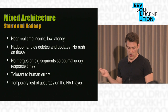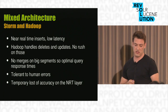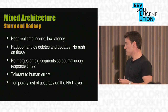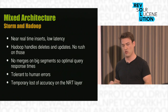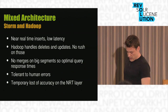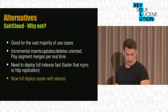Currently with Storm, we cannot do that at all. I mean, we can handle duplicates in an MD5 hash fashion, but it's much less accurate. The good thing is that we know that in 4 or 5 hours, the index will be built again from scratch with all the duplicates properly computed with Hadoop. Well, Solr Cloud, why not? I mean, it's totally for real time.